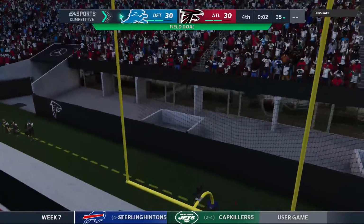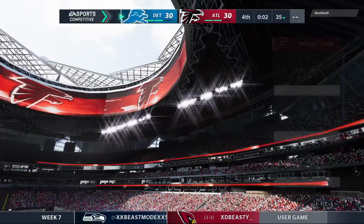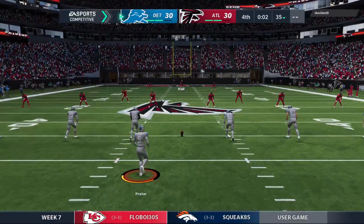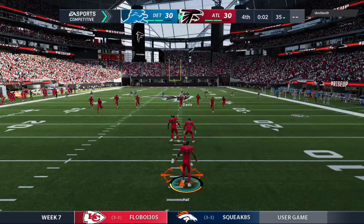And his kick here is good. And they will tie this game here in the final seconds. So a money kick there in the final seconds. And now, barring any hijinks on the kickoff here, partner, I think you and I, we're going to settle in for a little overtime. And I wouldn't have it any other way.